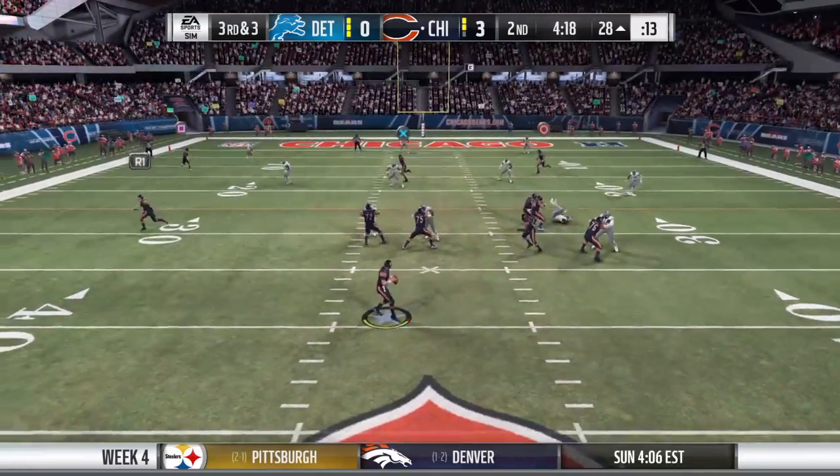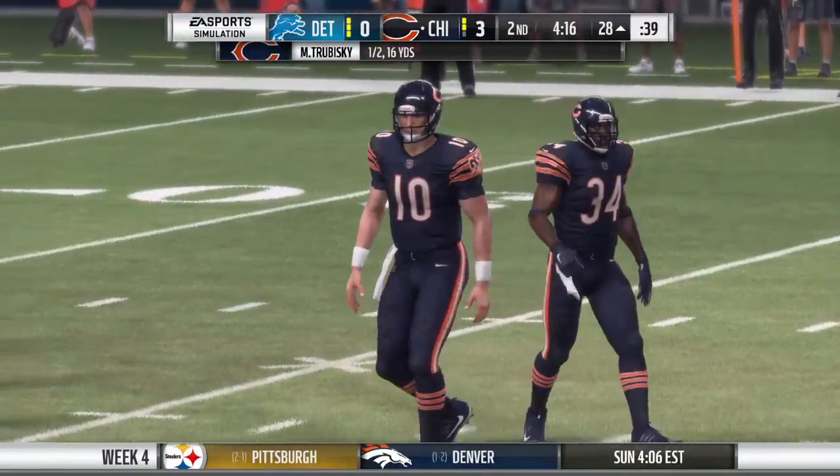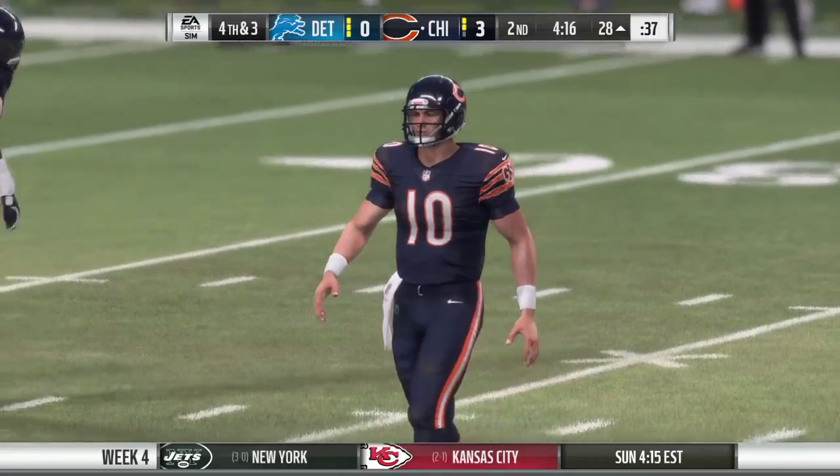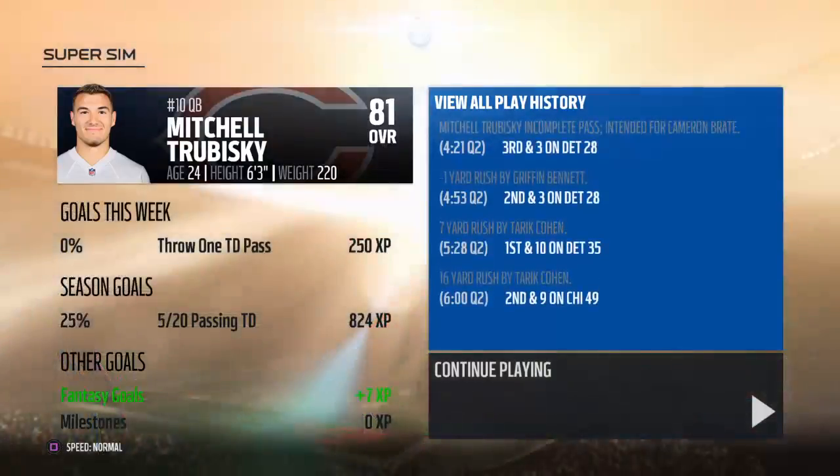Trubisky now to throw on 3rd down. And it falls incomplete after almost being intercepted. A pick there would have been great. The good news for the defense now, it's 4th down.